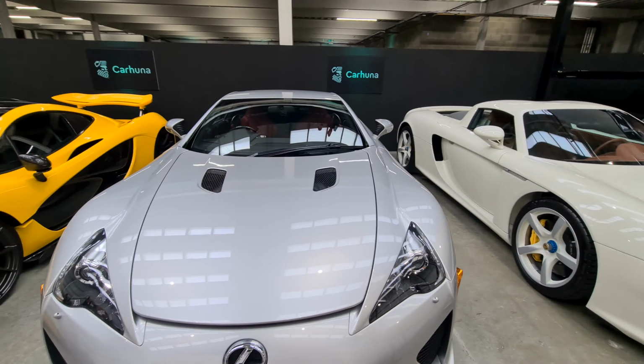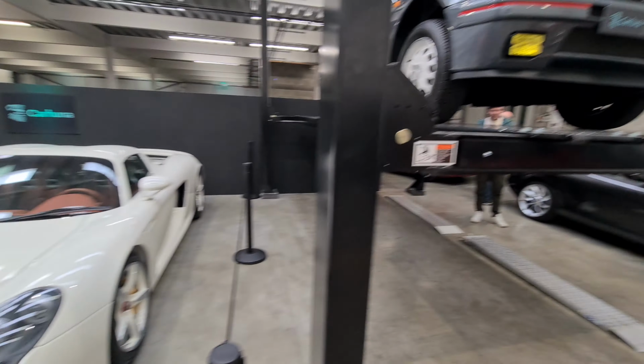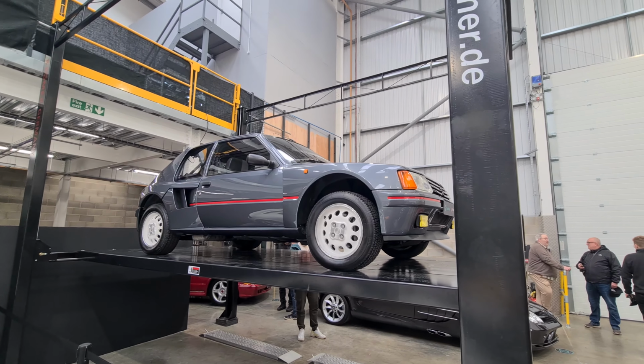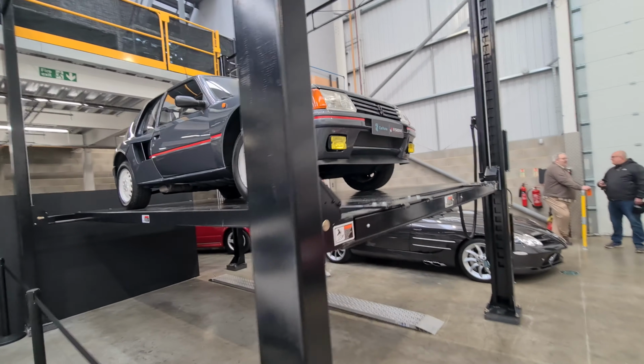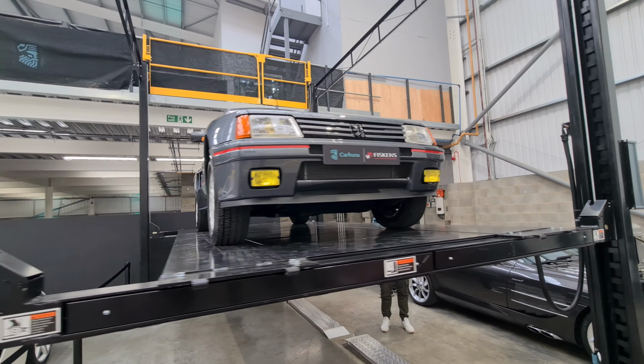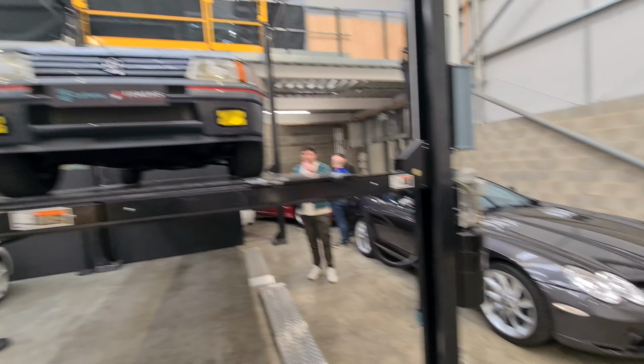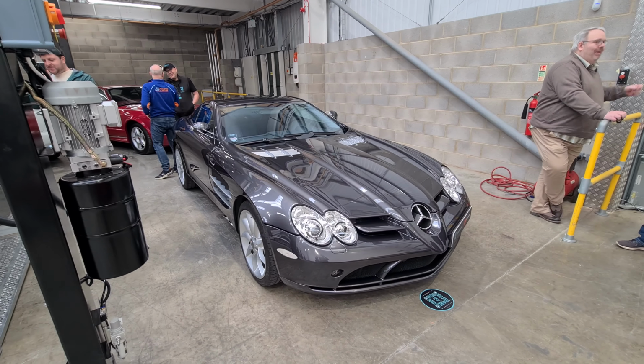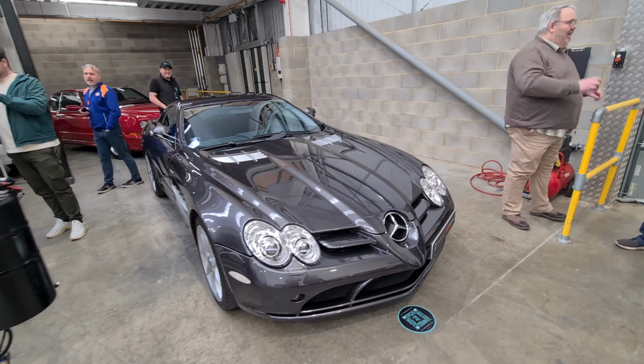And next to that is another one of the best sounding cars in the world, another Carrera GT. I think free revving, naturally aspirated V10 is the way forward. Now here we have a Peugeot 205, I think it's a T16. This was a homologation special for Group B, pretty legendary thing. And a McLaren Mercedes SLR.